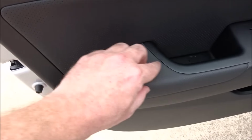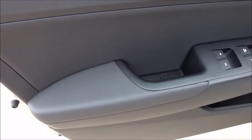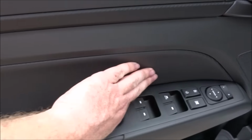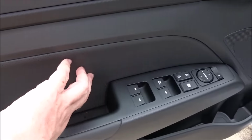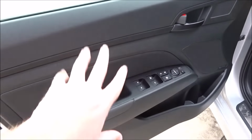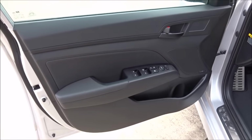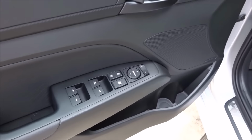I know Hyundai has a lot more supple leathers in their collection, so I would have expected that to maybe be right here, a little bit more of a comfortable place to rest my elbow. Of course, you do have perforated leather here for the middle part of the door, so that is nice that Hyundai did put a little bit of leather here, but again, it's just all one color, and that just kind of bothers me a little bit as far as the visual appeal. This is a sporty car. I would have expected a few more splashes of color to be had around the interior.